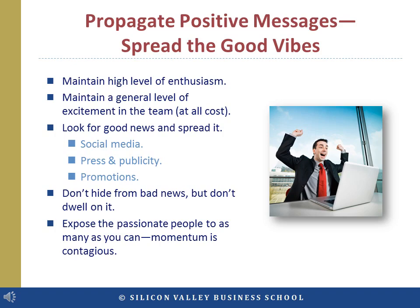As well as having an upbeat attitude at the top, it's important to have high levels of excitement in the whole team. Company gatherings and social events can help boost morale. It's important to stop team members from becoming despondent and spreading negative messages to their colleagues.